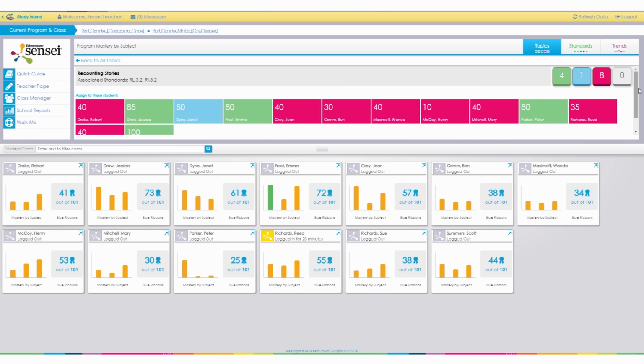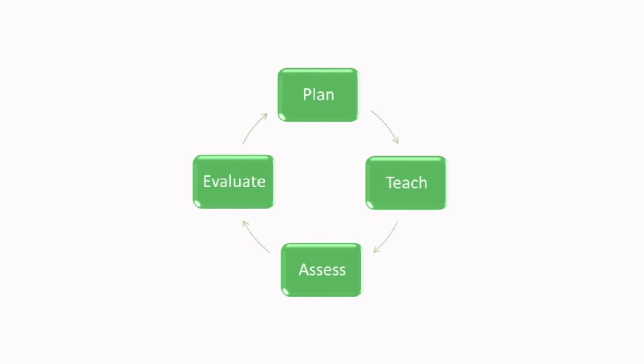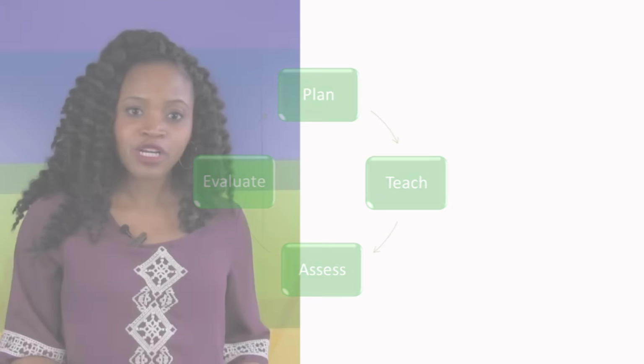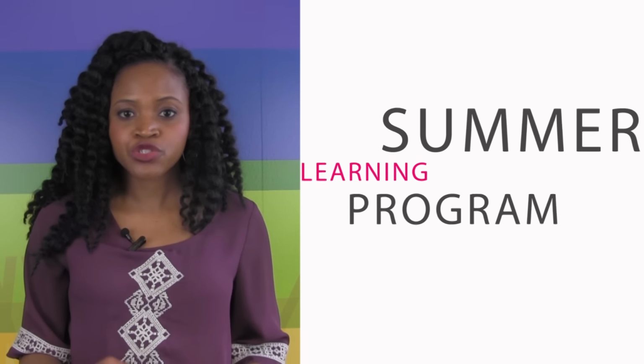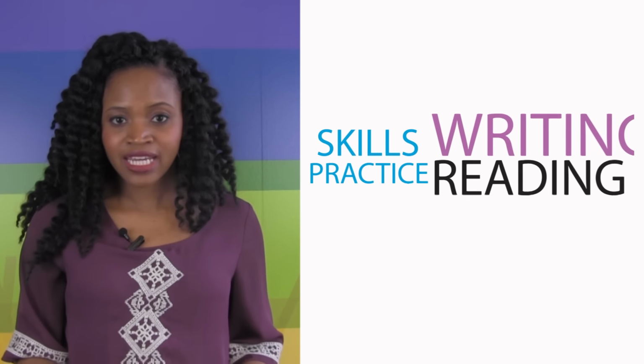challenges, and differentiate instruction. During the school year, this program fits neatly within the lesson cycle, providing formative quizzes, unit tests, and benchmarks. During the summer, it can be leveraged to run a virtual summer learning program consisting of skills practice in all core content areas, writing, and summer reading.